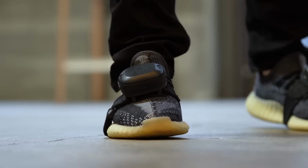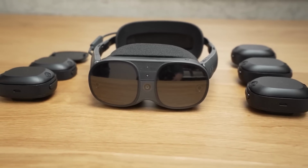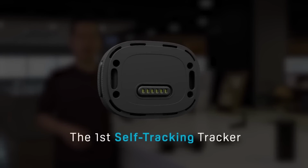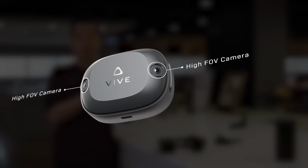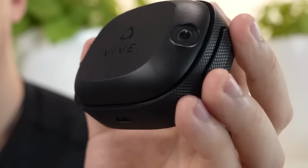And as the industry is slowly creeping away from base stations, at least it seems that way, this is fantastic news. So these new trackers work much like the inside-out tracking solution already, with 2 high FOV cameras and an onboard processor that will use an algorithm to track your relative position. These devices are also 50% smaller than the previous models, which were even smaller than their predecessor, so these things are getting pretty darn tiny, weighing under 100 grams per tracker. It's also going to support USB-C, and a user can use up to 5 of these devices at once.